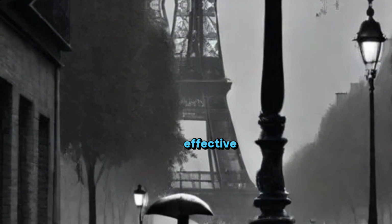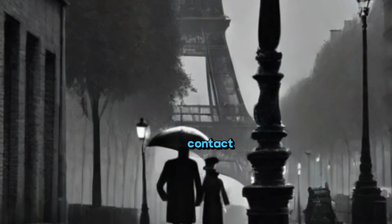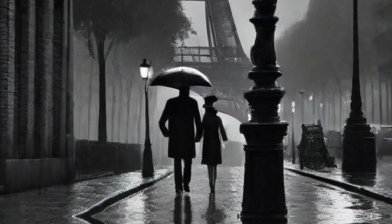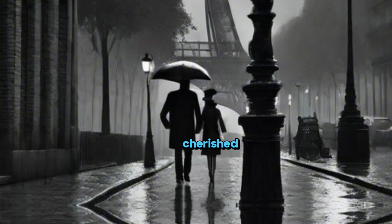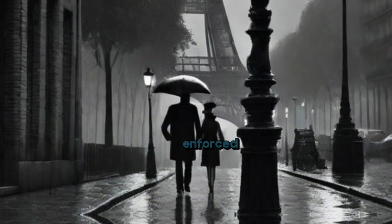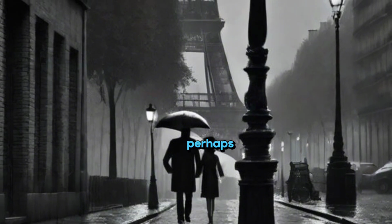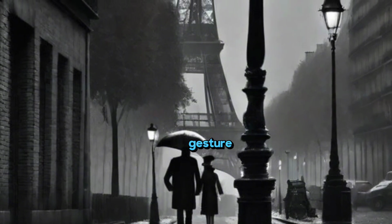This touch is effective because it's unexpected and intimate. The wrist is not a common point of contact in casual interactions, so touching it can feel special and meaningful. It's a way to stand out, to create a unique and memorable experience that makes her feel desired and cherished. To make the most of this gesture, ensure it feels natural and unforced. Pay attention to her body language and reactions. If she responds positively, perhaps with a smile or a light squeeze of your hand, you know the gesture is appreciated.